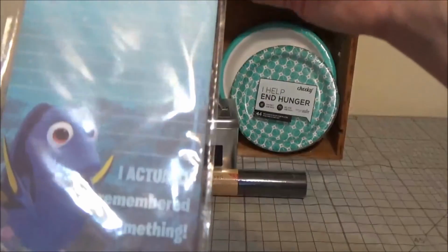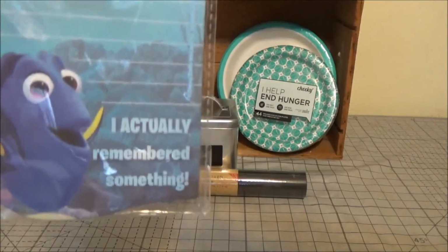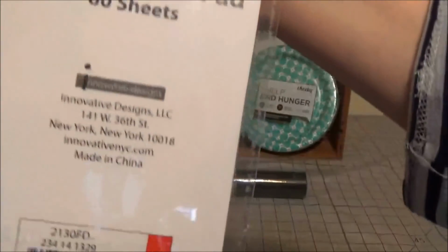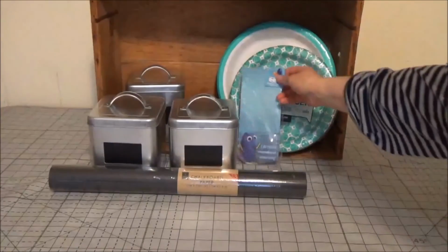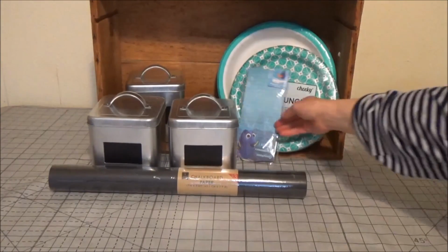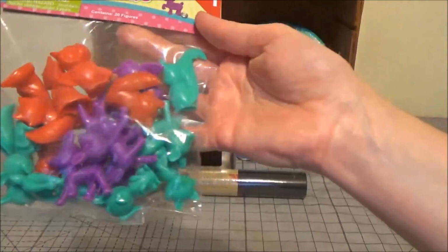I got a super cute magnetic list pad, notepad. Dory says, I actually remembered something, which I completely relate to. Sometimes I'll make a grocery list and I'll leave it at home. I won't even remember the list.